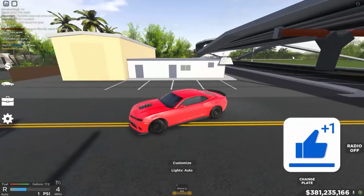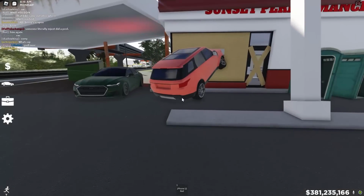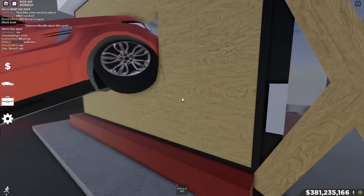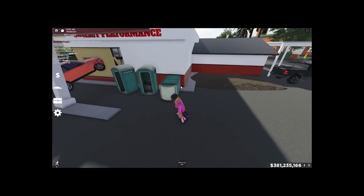Yo, okay, you know what? I'm just gonna park my car across the street and we're gonna take a tour of this place. So it looks like we have a nice A7. We got this Range Rover in here. You can't even walk in the building. We have a bunch of urinals. Oh my God, they smell so bad.